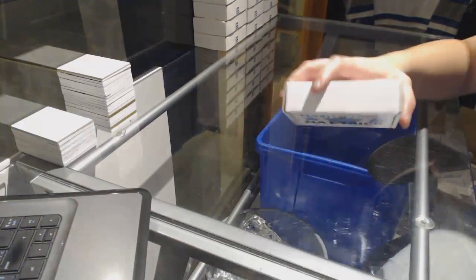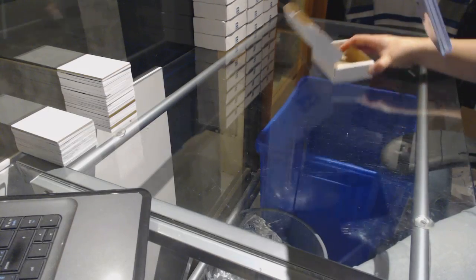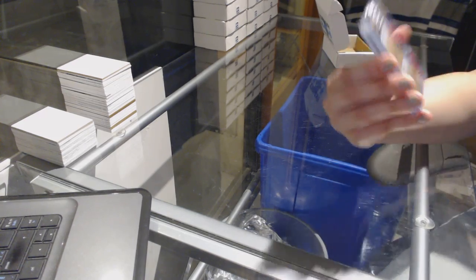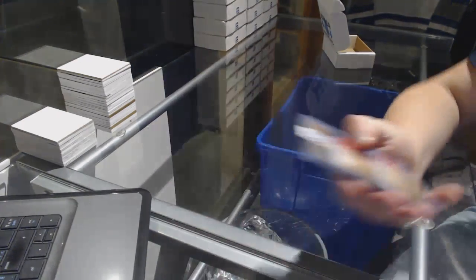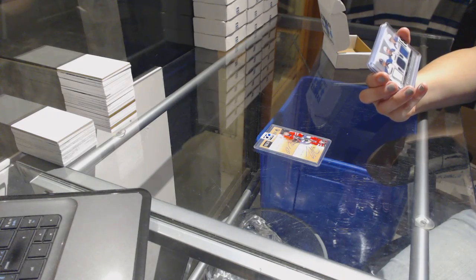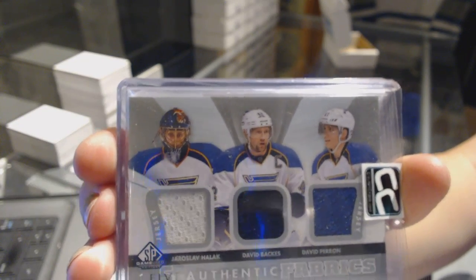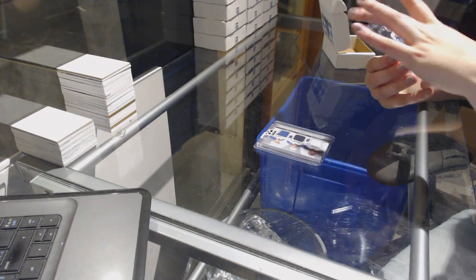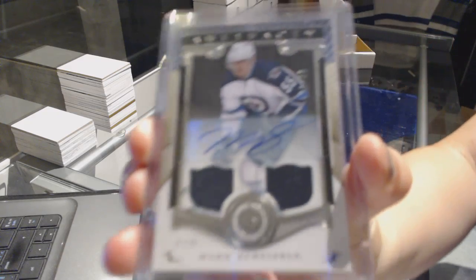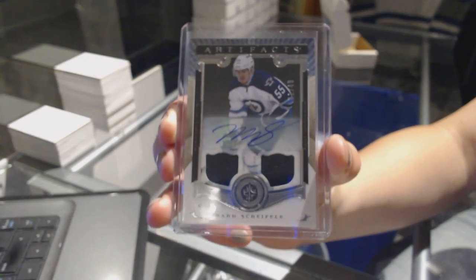On to box number 17, which belongs to Frosted Tips. We've got a Sign of the Times duos of Ryan Johansen and Zack Kassian. Authentic Fabrics triple jersey of Jaroslav Halak, David Backes, and David Perron. And we've got a dual jersey auto numbered to 49, Mark Scheifele. Dual jersey auto from Artifacts, Mark Scheifele.